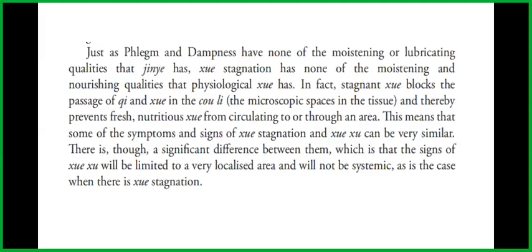Just as phlegm and dampness have none of the moistening or lubricating qualities that Jinye has, blood stagnation has none of the moistening and nourishing qualities that physiological blood has. In fact, stagnant blood blocks the passage of Qi and blood in the collaterals and thereby prevents fresh, nutritious blood from circulating to or through an area. This means that some of the symptoms and signs of blood stagnation and blood deficiency can be very similar. There is, though, a significant difference between them, which is that the signs of blood deficiency will be limited to a very localized area and will not be systemic, as is the case when there is blood stagnation.